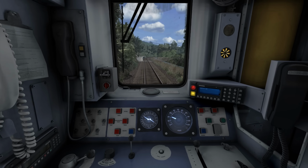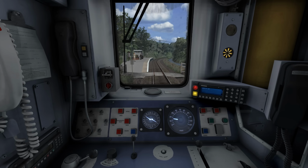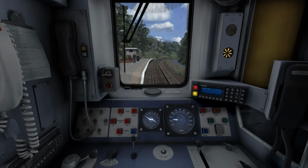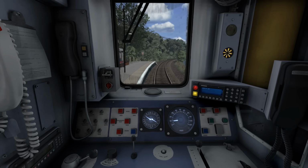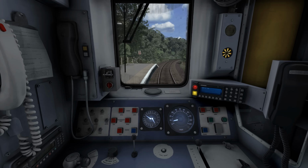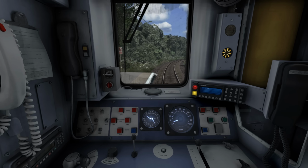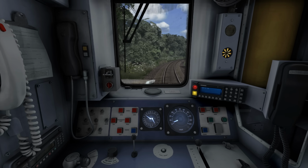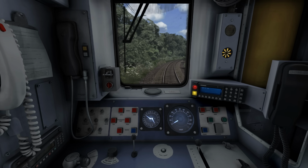Now the platform at Causland is coming up just ahead. As soon as I saw it, I made a step 2 brake application. Of course, the platform is also very, very short, so you do want to stop right up at the end. And we should now be stopping in just about the right place.